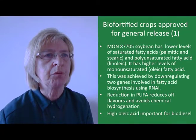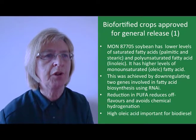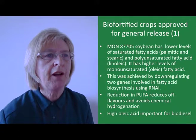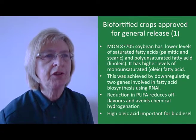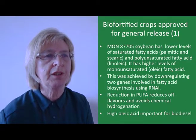Chemical hydrogenation was adopted to reduce the concentrations of polyunsaturated fatty acids and prolong shelf life of soybean oil. However, nutrition research showed that the trans fatty acids created by the hydrogenation process had negative health consequences. Many consumers are attempting to avoid trans fats, and as a result, there has been a decline in soybean oil consumption. By reducing the polyunsaturated fatty acid concentration, chemical hydrogenation can be avoided.